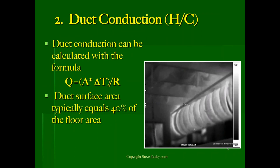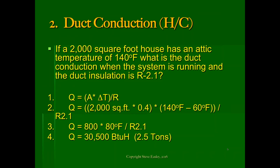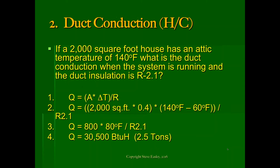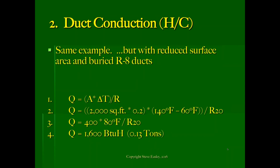If you look at a typical house, the amount of ductwork compared to the surface area of the floor area is about 40%, believe it or not. Can you imagine that? 40%? Certainly 25 to 40 would be kind of a range that I would say. And if you go through and do the math, and you have ductwork that's insulated to R2, like a typical older home, just because of the surface area of the ductwork and the conduction losses associated with that surface area, that would be the equivalent of almost 2.5 tons of air conditioning load. Now, if we go to R8 insulation on the duct, that reduces it to about 0.13 tons of air conditioning.